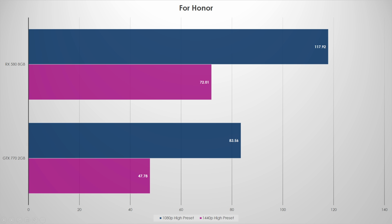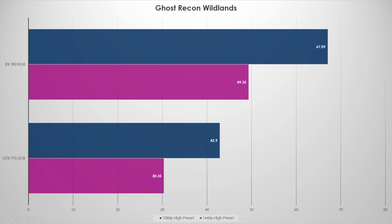The RX 580 obviously performed exactly where I expected it to be, and it falls in line with my other tests as well. So the last one on the chopping block is Ghost Recon Wildlands, and then we're going to wrap this one up. This benchmark is what really showed me what was going on. I actually did For Honor after Ghost Recon Wildlands.